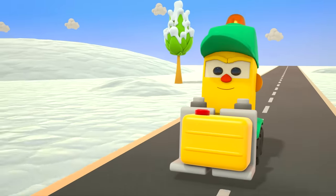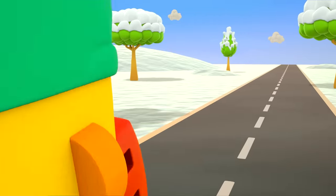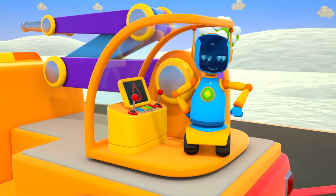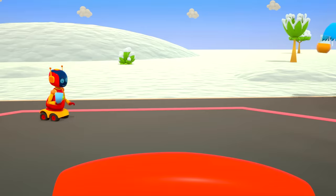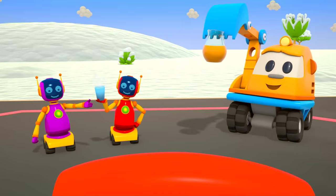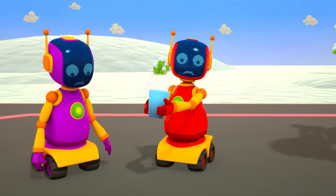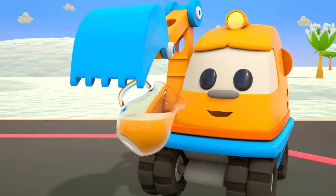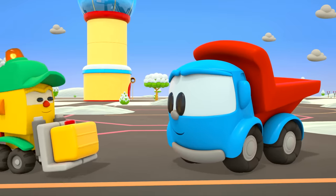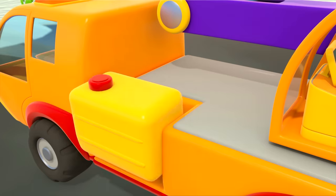But Lifty knows what to do. This canister has a special liquid inside. If they spray the plane's wings with it, they won't have any more trouble with ice and icicles. Ugh. That's no good. Oh, fine. Hooray! Leo is very happy that Lifty found the antifreeze.